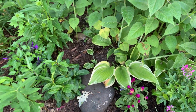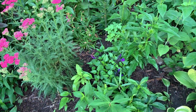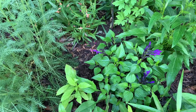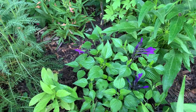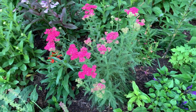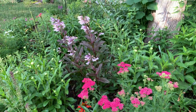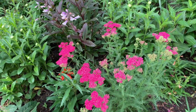And then I planted 2 salvias, annual salvias. This is one, and look at those. It's a purplish blue color, and I got them on sale, 30% off. And this is my yarrow. It's magenta color. Behind that is my penstemon, the Dark Towers.